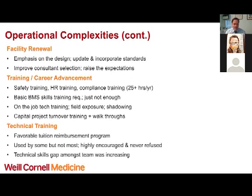So we have a robust tuition reimbursement package in place as well. Many do take advantage of that, but many do not. And that was being left up to the individual to show the initiative. So we just needed to shift our focus to a more technical training program that was going to have more of a higher hit rate internally.